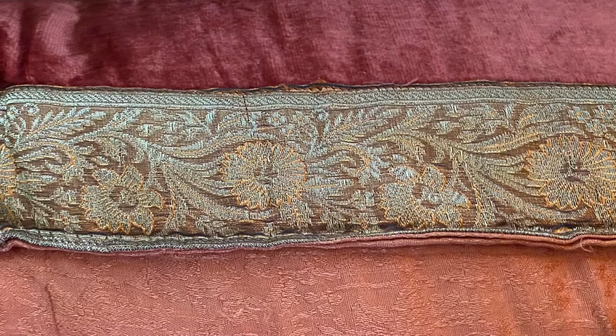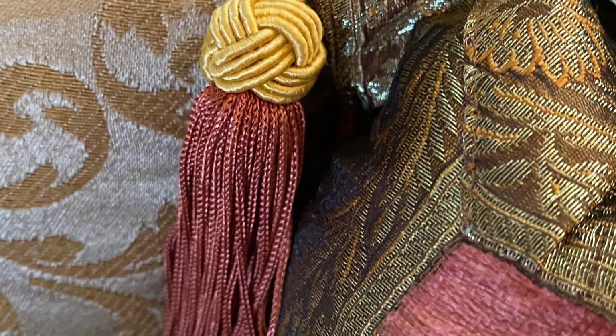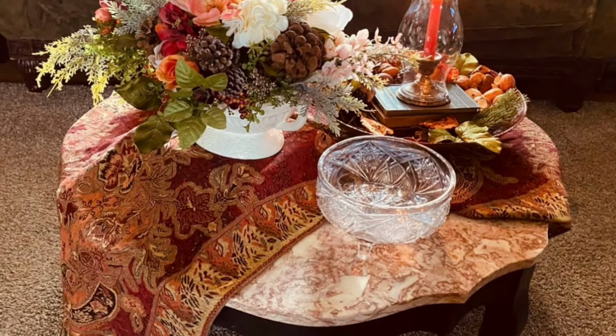And it's kind of a long bolster type pillow, and it's got the prettiest tassels on it. And the trim pieces are just beautiful. And yeah, I thrifted a pillow. And then, of course, it goes with my coffee table. It almost matches that scarf perfectly.